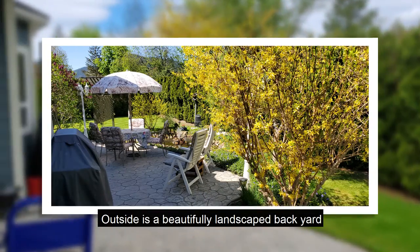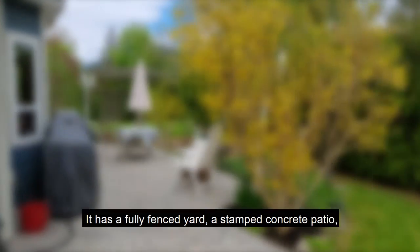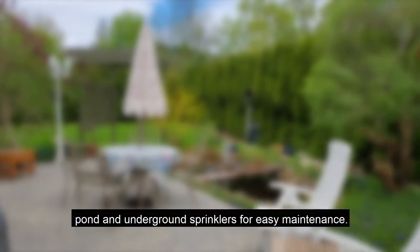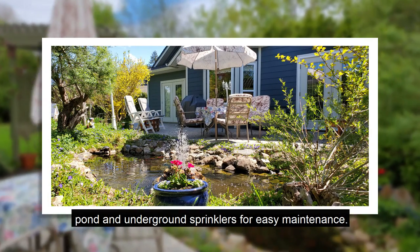Outside is a beautifully landscaped backyard. It has a fully fenced yard with a stamped concrete patio, pond, and underground sprinklers for easy maintenance.